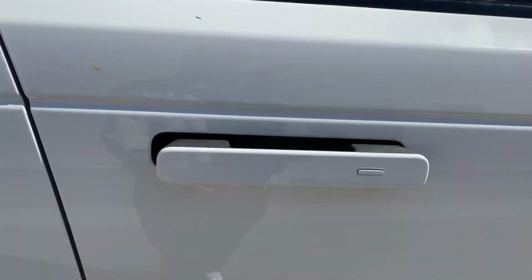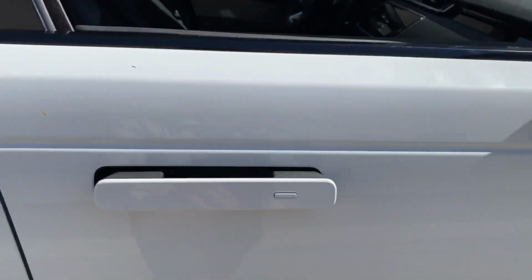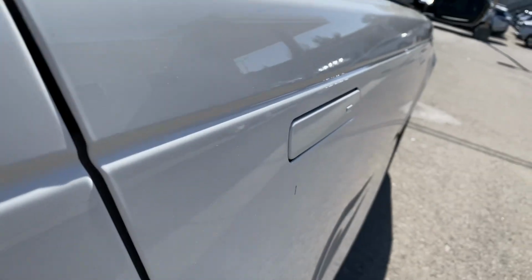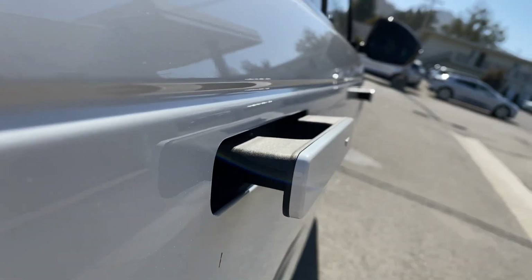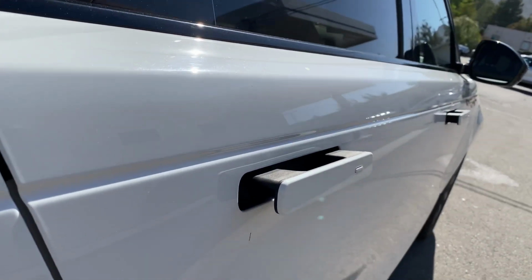And look at these handles. Very beautiful. When the car is open, they come out, but when you lock it, they actually go back in. Amazing.